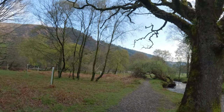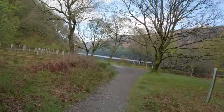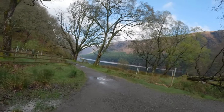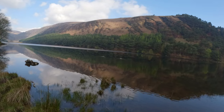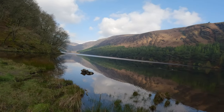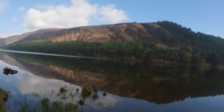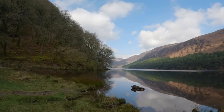Look at this. It's a nice little tree overhang. There's a small little pedestrian bridge. And then here's the big lake. There's a couple of birds in the water there. Here's a picture of Glendalough. And then it feeds in from the mountains. See the mountains with the water running down into it.